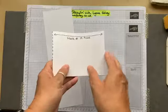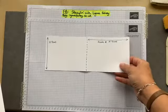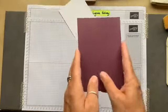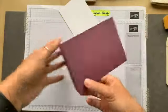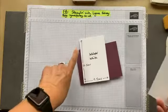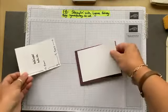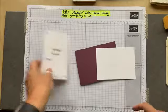So I've done a base in Whisper White, but we're not using Whisper White. I just thought I would use it as my base to show you, because that's pretty much what I tend to do. So we have a card out of Rich Raspberry, in that format as I've shown you. I've also got, in true Lynne style, a mat in Whisper White this time, that's 13.5 by 9.5, and that's going to sit on the top of the card like that. So, Whisper White, 13.5, 9.5 that way.